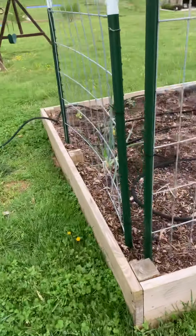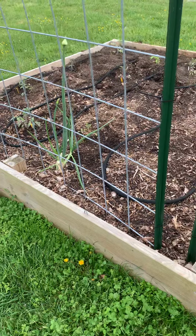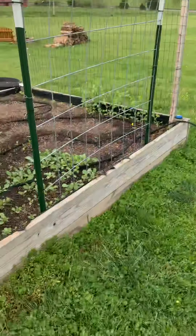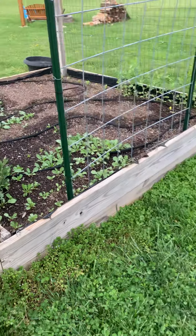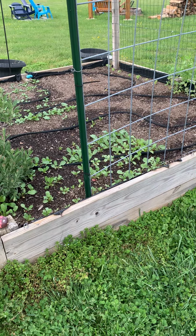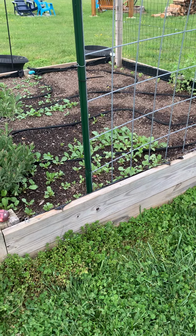Now in this little section right here where this onion is growing, that's going to be going up this trellis is where the spaghetti squash is going to go. It's going to go up and over this. Now I haven't planted anything on this side of the trellis because I will be harvesting those radishes. I mean, look how much those radishes have grown since the last video. I literally did a video last Sunday, so it's been 5 days. Those radishes have doubled in size.